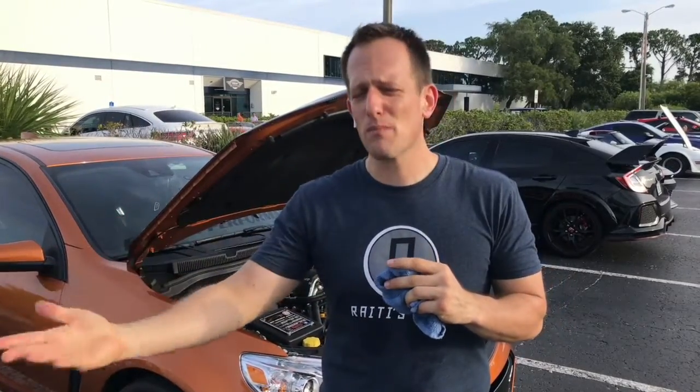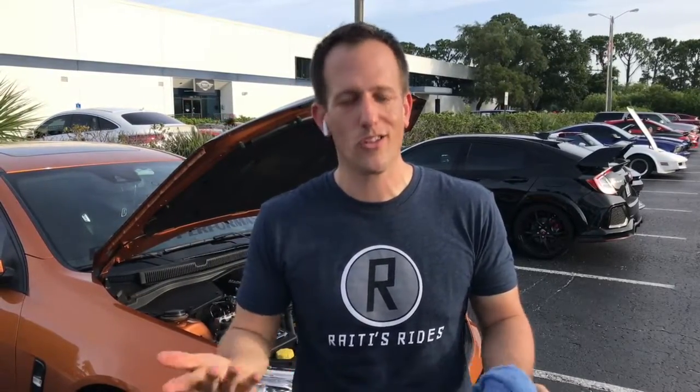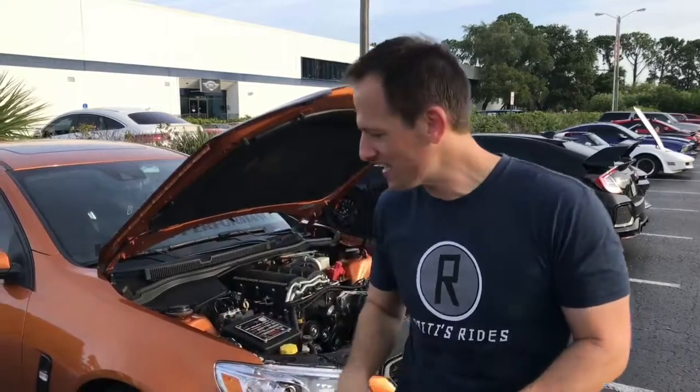Now, if you don't know much about Holden, like I said, Holden's been getting the business side of things done for General Motors down in Australia. They make a lot of similar cars compared to what we sell over here. This would be similar to what used to be called the Chevrolet SS. The reason why I say used to is because, unfortunately, Chevrolet decided to kill off the SS, but they were basically kissing cousins. I don't know if you remember in the mid-2000s, Pontiac brought back the GTO name. That was based off of a Holden that was being sold in Australia. So there is that connection. Anyways, let's check this thing out.